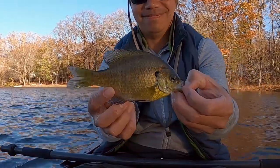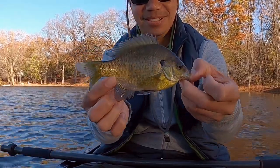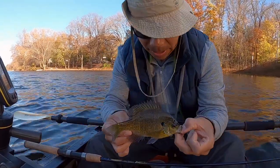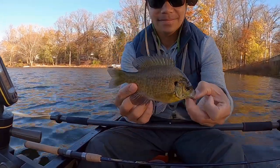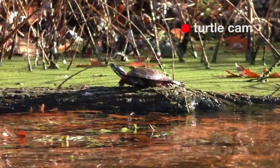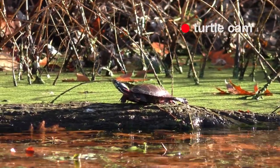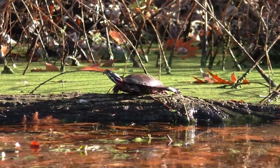Yeah. Beautiful. This is probably the second biggest. Turtle alert. Are you going to be the last turtle of the year? I hope not. Enjoying the sun.